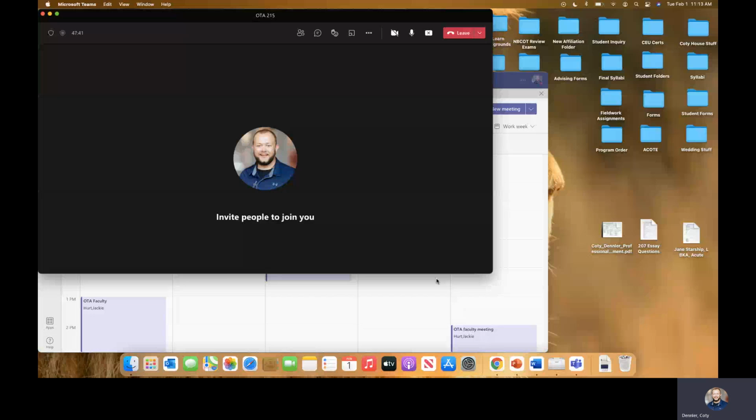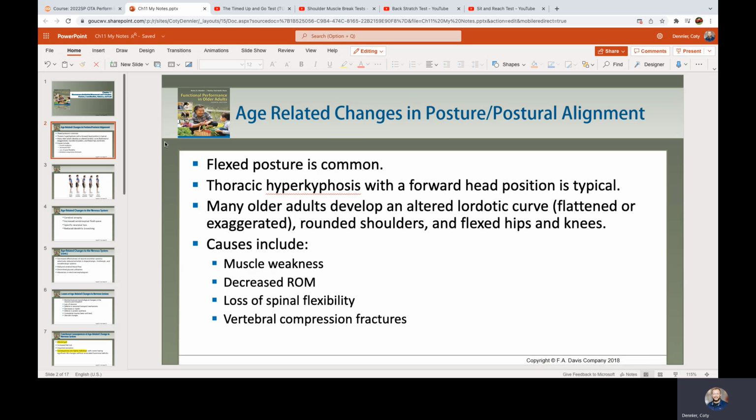First one is a flexed posture. I'm going to show you what a picture of that looks like in just a second. You have a thoracic hyperkyphosis. This is like a forward head position. I'll show you what that looks like too. Many older adults develop an altered thoracic curve. This is a flattening or exaggeration, rounded shoulders, and flexed hips and knees. All of these can cause muscle weakness, decreased range of motion, a loss in spinal flexibility, and vertebral compression fractures.